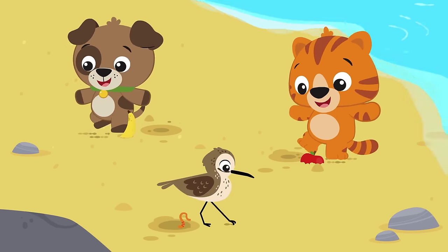On the coast of Madagascar is where the whale sharks play. Look on their backs, such beautiful spots. Let's connect the dots to see how many they've got. 1, 2, 3, 4. This one has so many more.